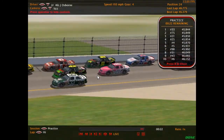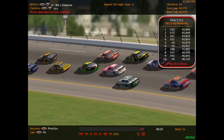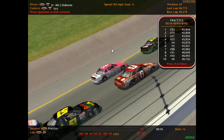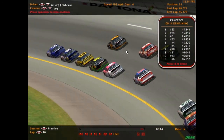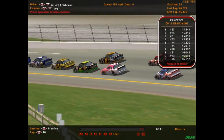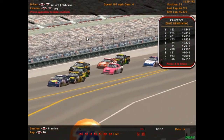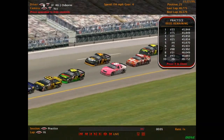Number 46, another Days of Thunder car, that is Joshua Osborne, the Superflow Oil Chevrolet. Here, Osborne, a veteran of the Castrol GTX Cup Series, so he has a lot of experience with this style of car. He's actually a former champion in that series. So we'll see what he can do.